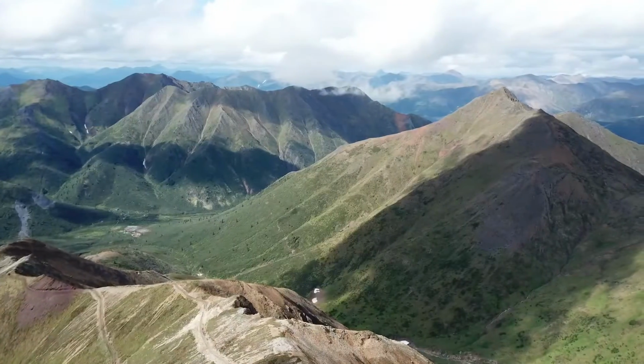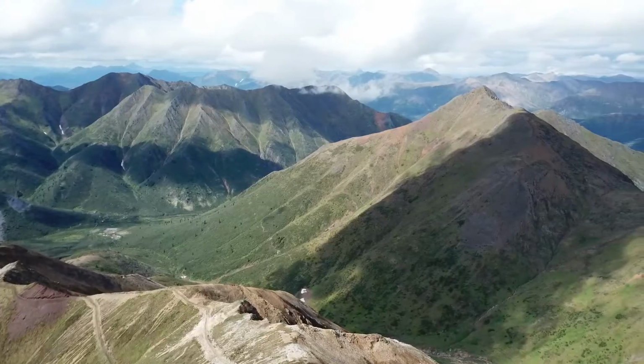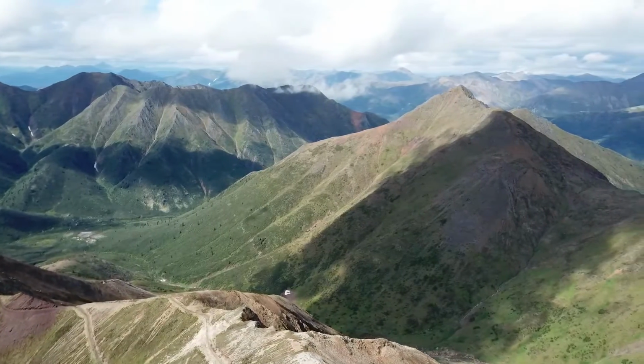So just for an early stage discovery, it's one of the highest grade open pit resources, over 1 million ounces in North America for a maiden resource. So quite spectacular.